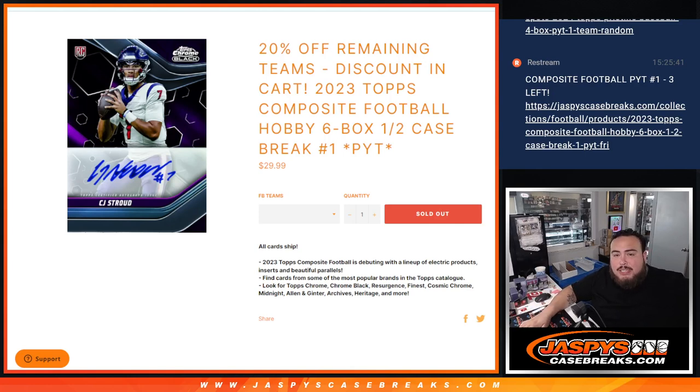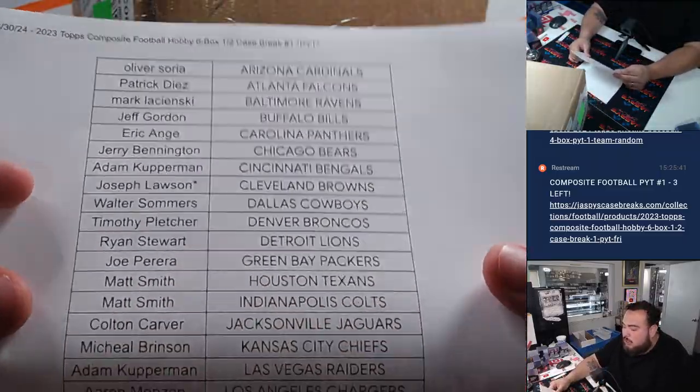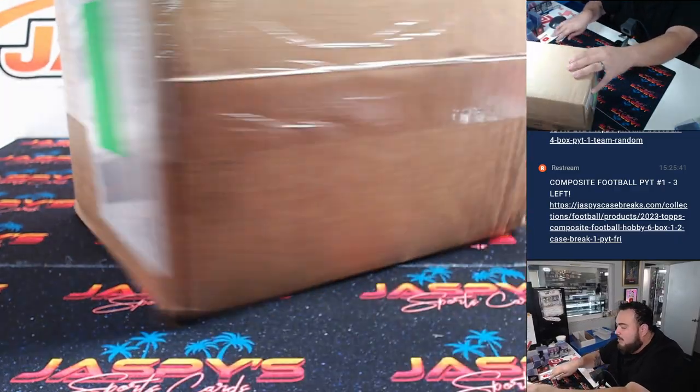We just sold out the 2023 Topps Composite Football Hobby 6-box half case break, Pikachu number one, guys. And of course, all card ship. Here we go, guys. My boy Joe just got the last three teams, last spot, Mojo. And of course, Composite Hobby.